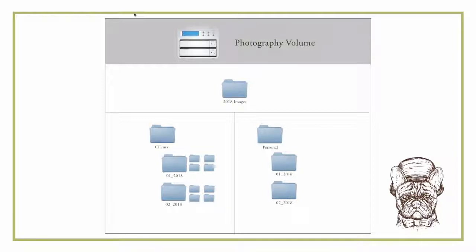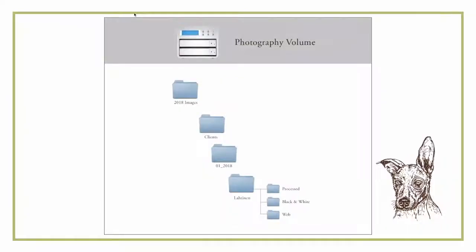I shoot a variety of sessions at this point in my career, and it doesn't matter to me what genre. I just put the client last name in that subfolder. I want to drill down on that one just a little bit further so that you can see how I manage it. So in this case, we're looking at January, and that's my folder. That's Lahtinen.